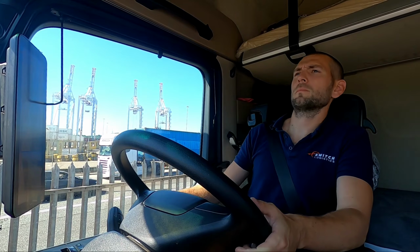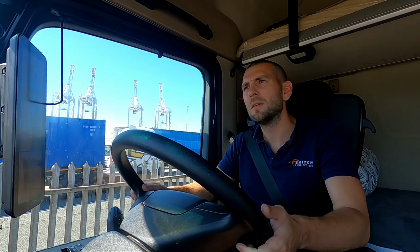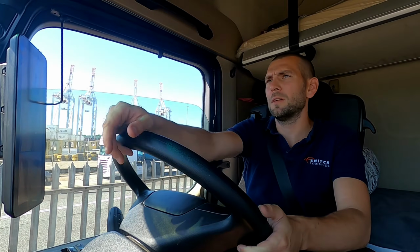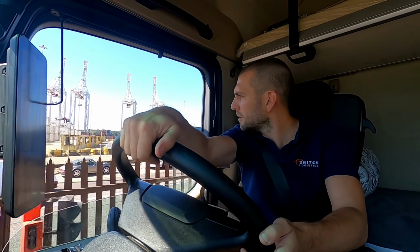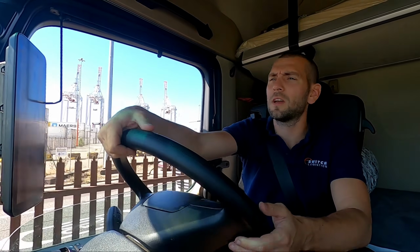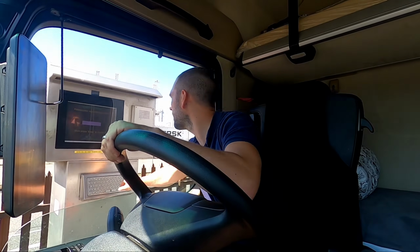He's cleared there. Oh, finally we can go. Put the window down again. So now I have to go up to this computer, and this one confirms where we're going to.